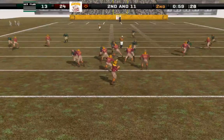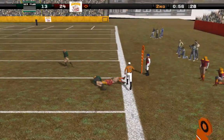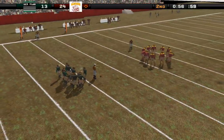Out of the shotgun. Blitz is coming. Gets the pass off, and he hits his target. Good run after the catch, John. Let me tell you, they really try and get him the ball as much as possible because he can break away and make people miss.